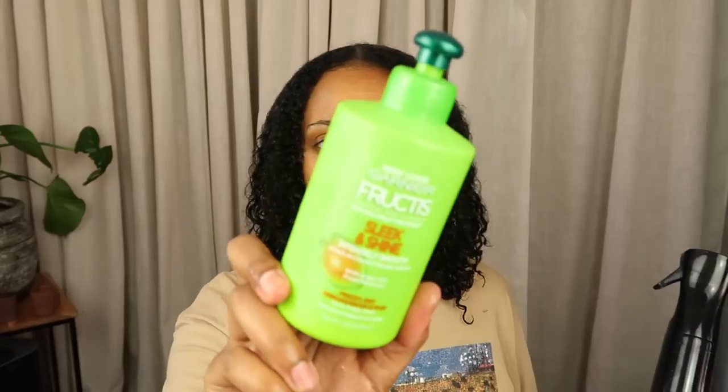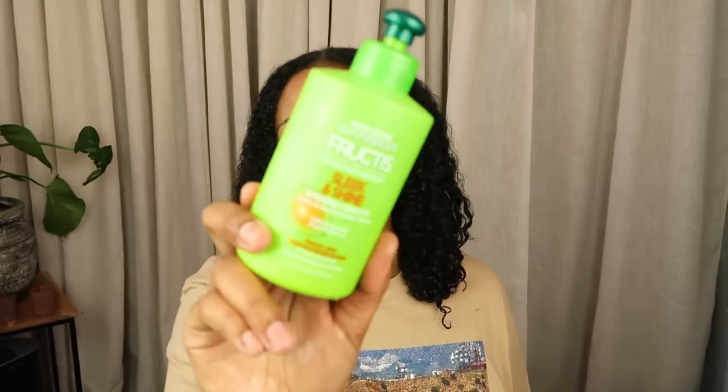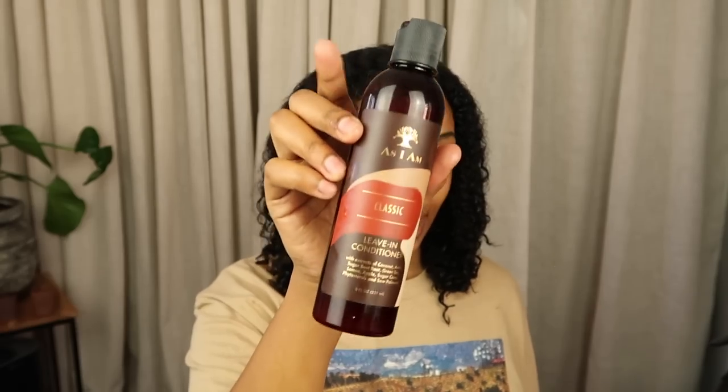I've been using this one. I think I've only used Garnier. I've only used this brand for shampoo and conditioner, but I've really been liking their leave-in conditioner. I like how it smells, but my favorite, this classic As I Am leave-in conditioner, I love it. Ugh, I'm out. As I Am, if you wanna send me some, hit your girl up.